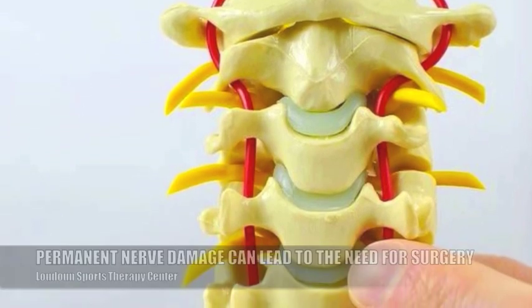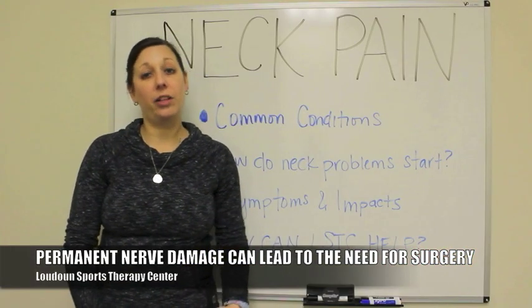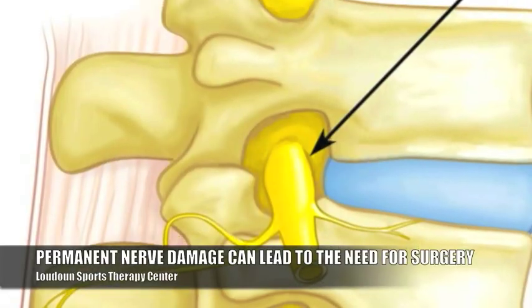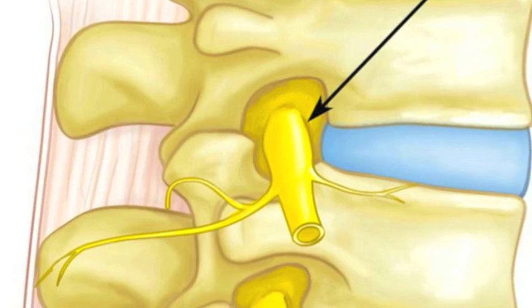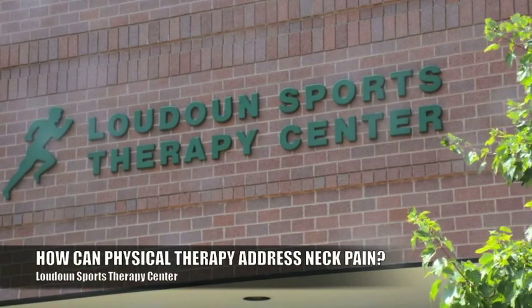And because of that, obviously, we go into the other thing, which is surgery, and that means the actual surgeon will have to go into your neck and release the compression. And even at points of time when someone goes into your neck and does surgery, that doesn't always result in 100% recovery. So what can physical therapy do to help you with this?